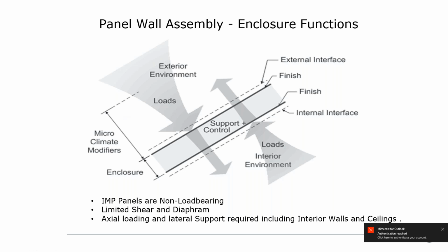So the panel wall assembly and the enclosure functions, I use this slide twofold. One, it shows what the panel does compared to other properties, and as a composite panel, the IMP acts differently under load. IMPs are non-load bearing materials. They're classified as what's called components and cladding. So they have limited shear capability and express diaphragm differently.